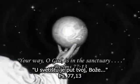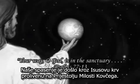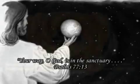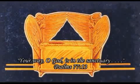Your way, O God, is in the sanctuary. Our salvation was to come through Jesus' blood being applied on the mercy seat of the ark. This was God's plan from the beginning, that Christ's blood would anoint the mercy seat of the ark with the Ten Commandments below, thus fulfilling the new covenant and granting mercy to mankind.